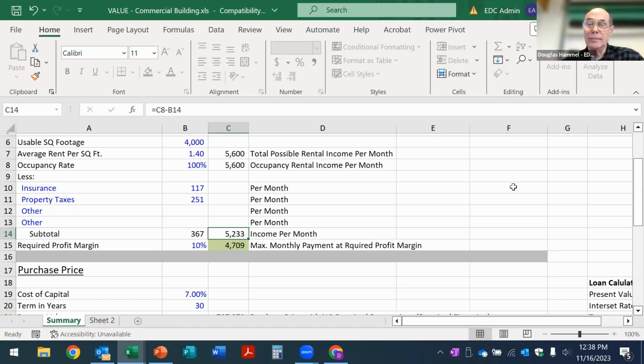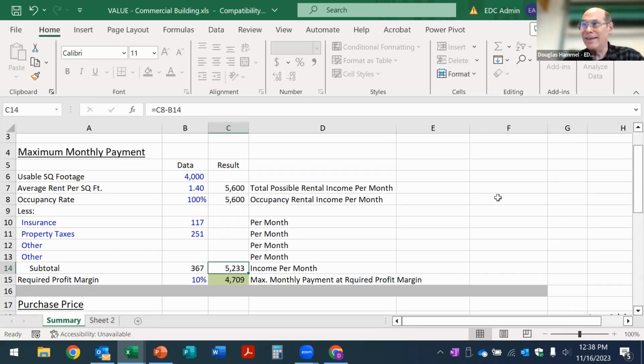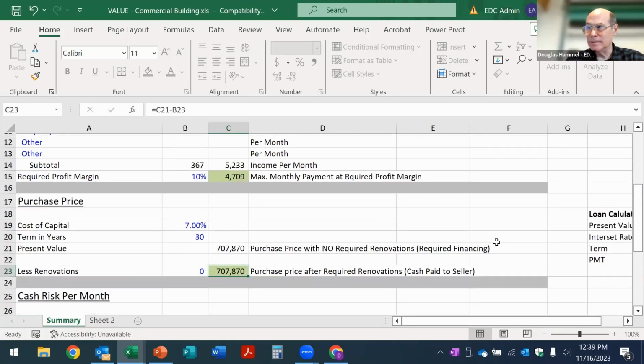Yeah, and I sat with a commercial real estate broker and went through this with him, and he sure didn't like it. And I said, yeah, we have different objectives. Your objective is to get the client into the building. My objective is to make sure they don't lose their shirt. And so the business owner now is very aware of what risk they're running to pay any more than this amount, the 707,000.